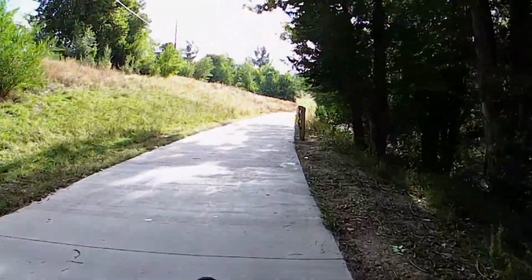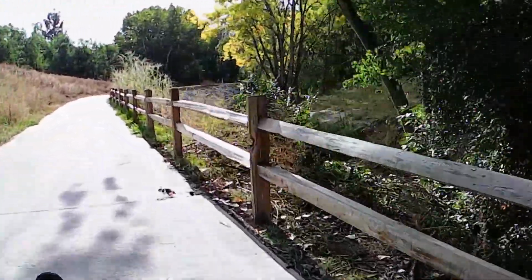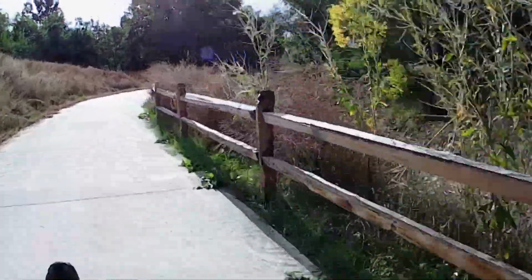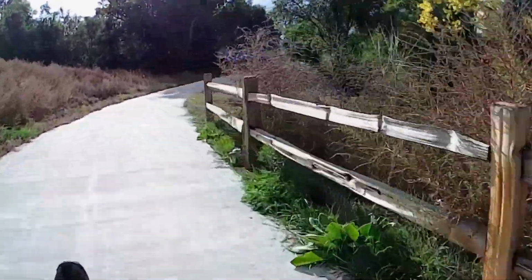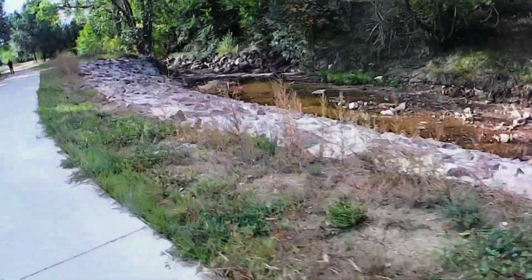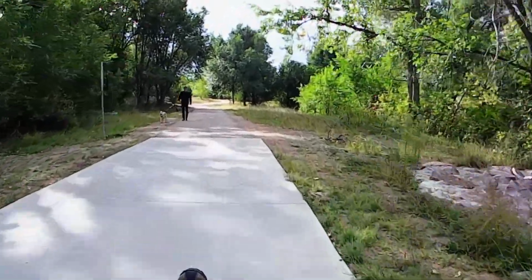This is the new section here, as you can see, because it's concrete. This whole embankment here fell in, so they had to redo it. The weeds are in the way, but you can kind of see all the rock work they did down in there. As you can tell, it's a very popular path. All right.